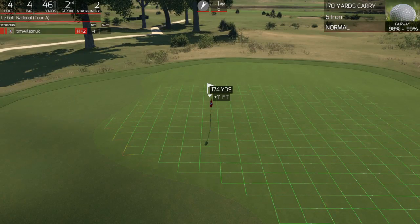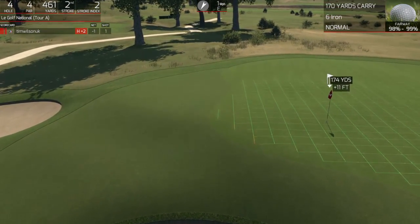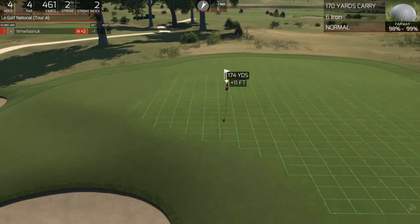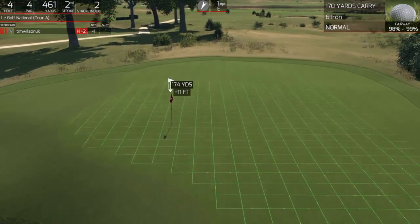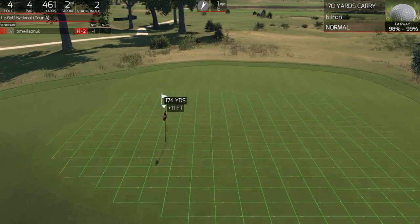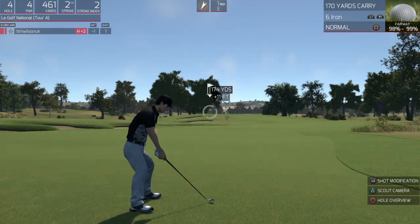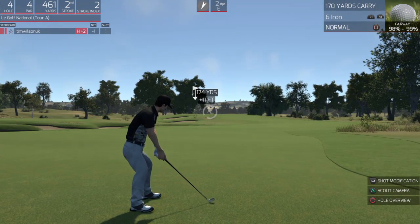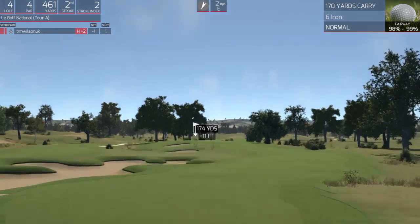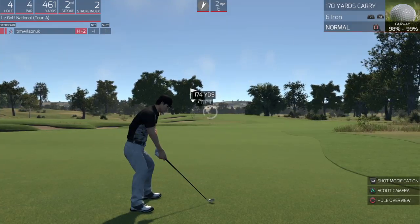And the flag is tucked in a really, really tough position because you have this bank in the front of the green. If you hit anywhere near this, you're going to be swallowed up by this bunker. I think the safe option is to leave yourself an uphill putt and aim for this area here. So that's exactly what I'm going to do. Got 171 and from 175, it's into the wind. I'm going to see if I can just get this ball onto the green.